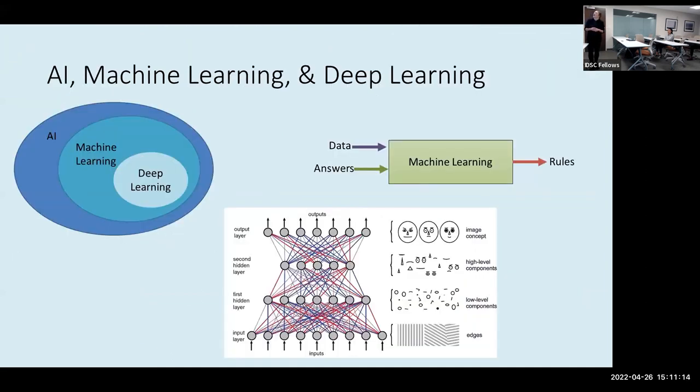Next slide. I included this slide to highlight some of the differences between AI, machine learning, and deep learning. I feel like this crowd probably knows this already, but this was something that I learned throughout this experience. Artificial intelligence can be defined as the effort to automate intellectual tasks that are normally performed by humans. So it's a general field that encompasses machine learning and deep learning. Machine learning is a subfield of AI in which computers are programmed to learn from data, and the rules that the computer learns can be applied to new data to answer new problems. It's a means of achieving AI.